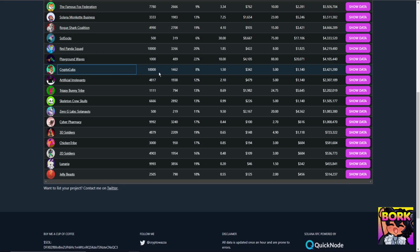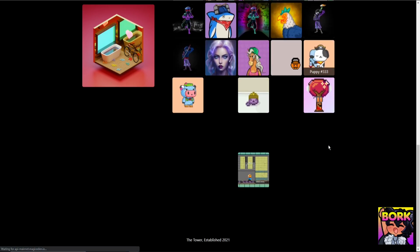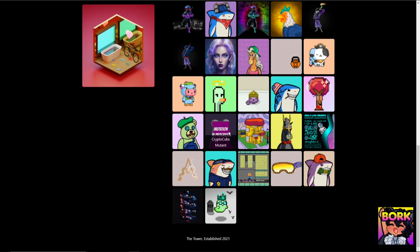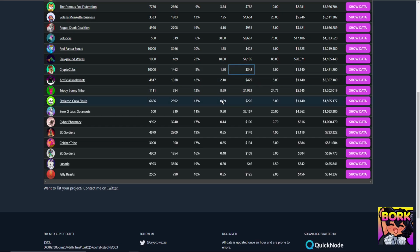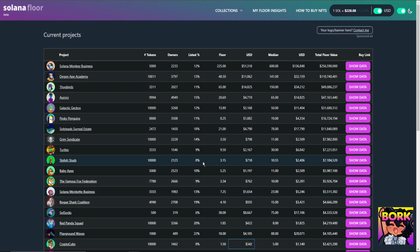Another one is Crypto Cubs. I know some of you might be wondering, Crypto Cubs is building, so why is their floor decreasing? People are doing the mutant factor. If you actually jump into Tower DAO, I have one of my Crypto Cubs mutating right now. I'm curious as to how he will look. But the most important part, things are changing, right? Regardless of floor price, things are changing.